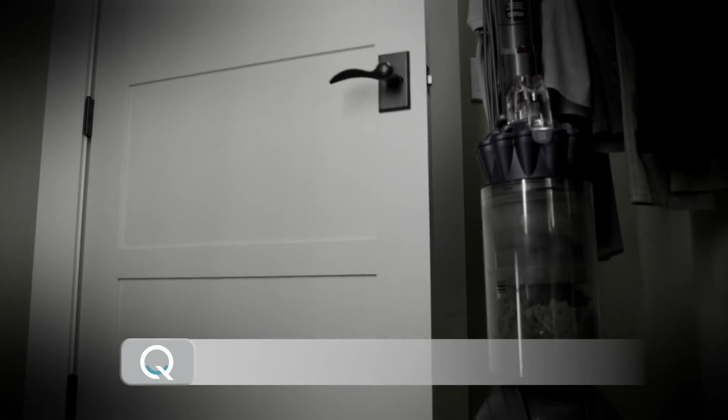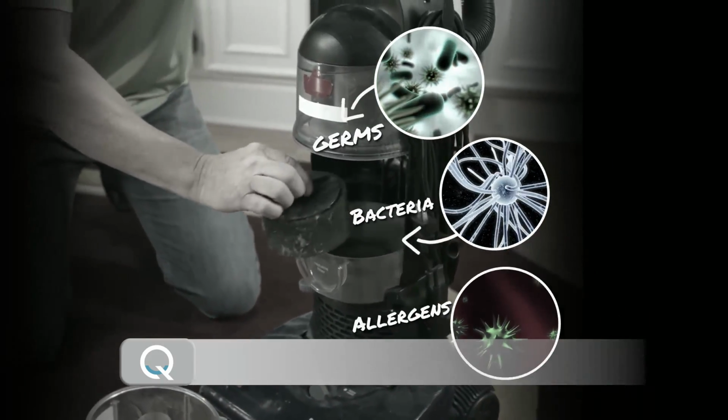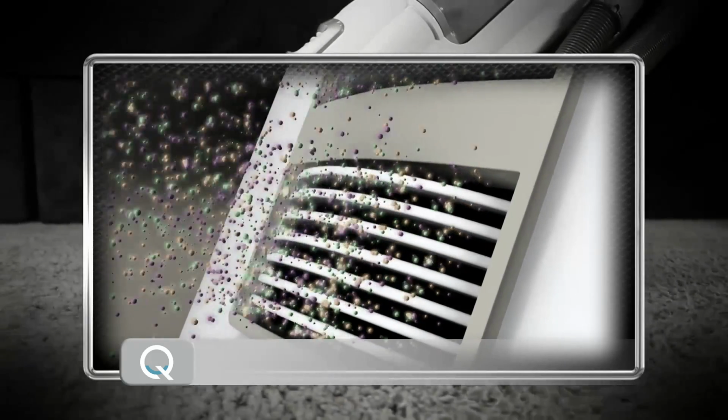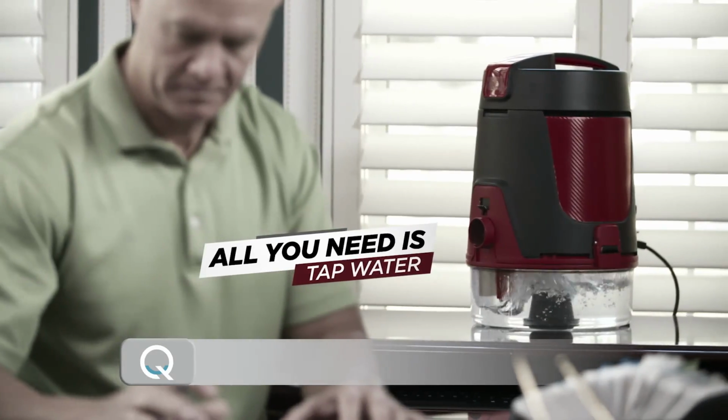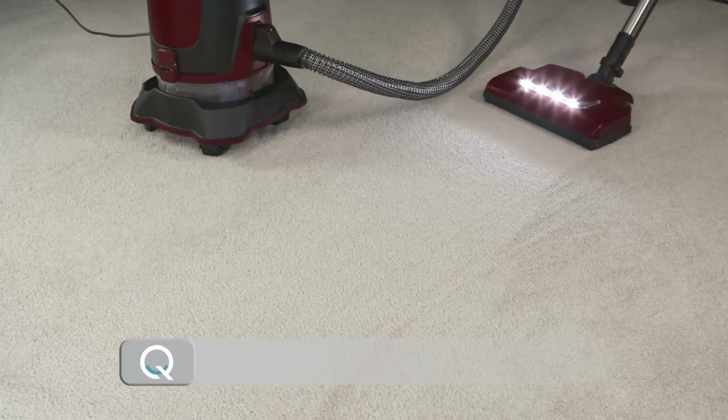If you don't clean and replace your filters on your traditional vacuum cleaner, when you put it back in the closet, you've created an incubator which is growing bacteria and germs on top of your dirt particles. When you turn it back on for the next house cleaning, you're blowing that bacteria and germs right back into your home. Water is the only filter we have on this unit. There's no HEPA filters, no dry sponges, there's no other filters on here besides our water.